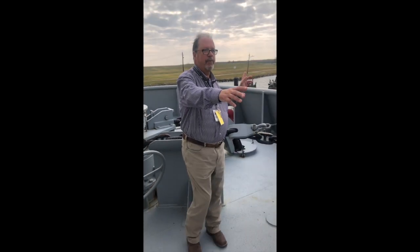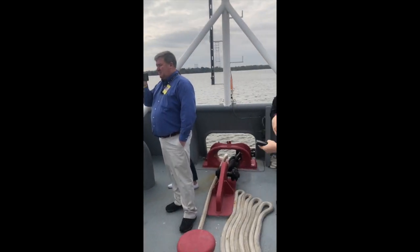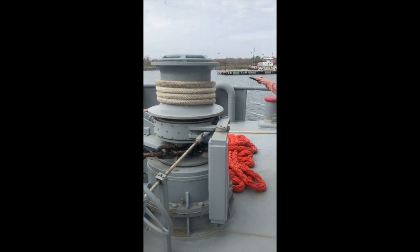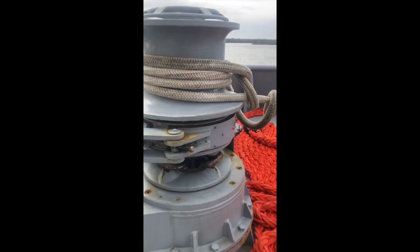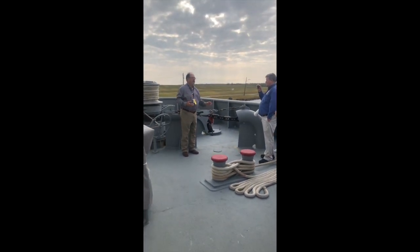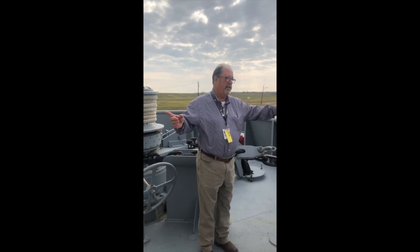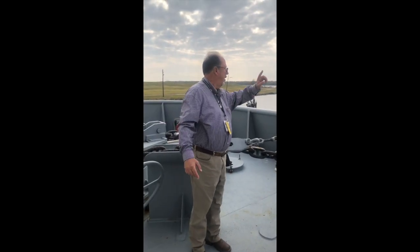Now this is the foredeck. We have two 5,000-pound anchors that we can operate with these hydraulic capstans up here. When we tow on inland waters, we use a wire. So we use a wire bridle, what's called a bridle, and a wire hawser, which is the line that they tow us with. So we do three different towing configurations.